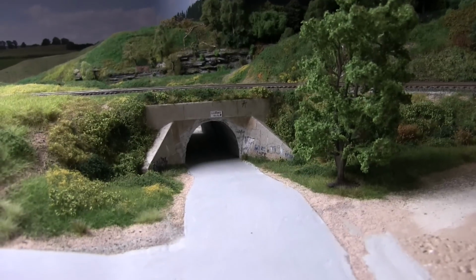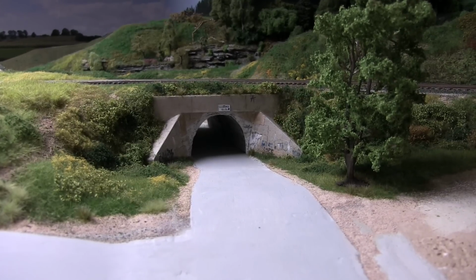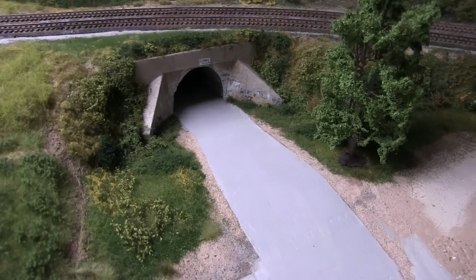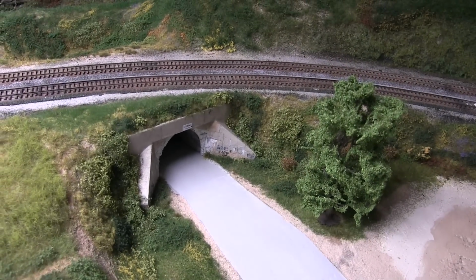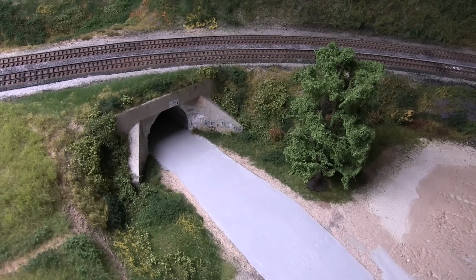Do a little bit of a close-in action there. I think it's hard to tell here through the viewfinder. I don't know exactly how it's going to show up, but it's looking a little more three-dimensional. So that is where we are tonight. So more to come as we continue working along here.